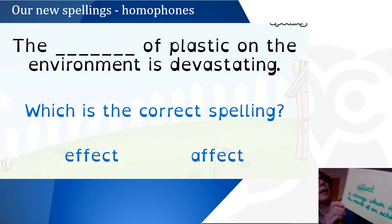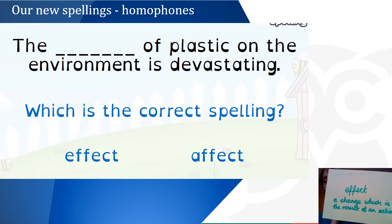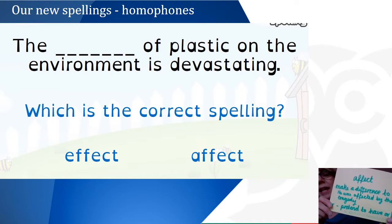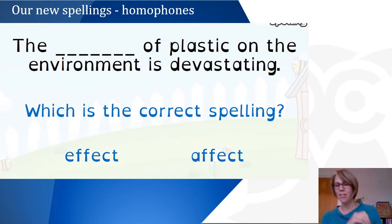And I've got another sentence that I've written there. What is it? Oh, special effects in a film as well, spelled with an E. Whereas affect, spelled with an A, is also similar to make a difference. So he was affected by the tragedy. And also it can be if you pretend to have or to feel something, you affect something. So if you put on a different accent, like American accent, you could say he affected an American accent. So those two are pretty tricky, I have to say. So we won't read too much about it, but notice that there's two ways of spelling it.